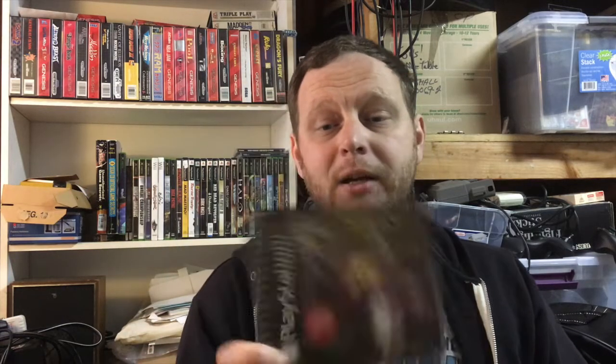Case is a little bit broken on this, but considering it's just a regular CD case, I could just pop another one in, no problem. So $5 for that. I think it goes for $15 maybe on eBay. Worth owning. Has the manual, 2 discs, $5.